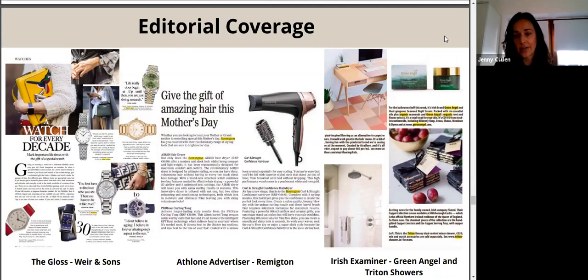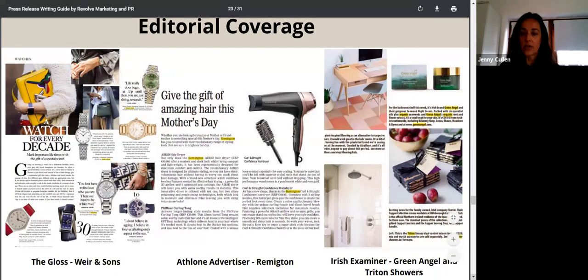the Athlone Advertiser. So if you are going to be sending out something far and wide, it's important that you have all of the contact details for all of the publications, or if you're just working with your own region. So for example, if you just want to send out locally to your local papers, then it's important that you obviously have the right contact details as to who you're sending them to. You want to make sure that they cover your products.